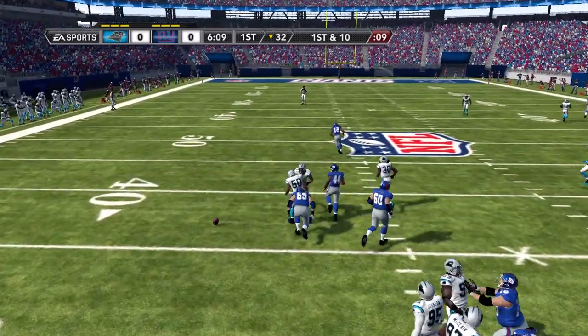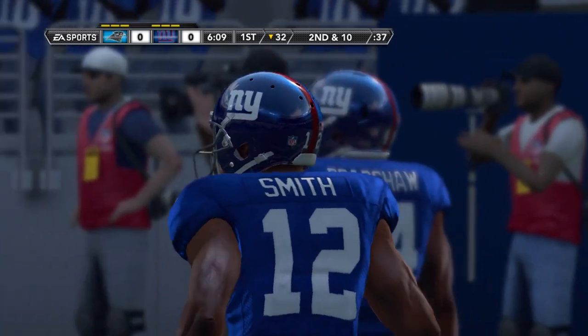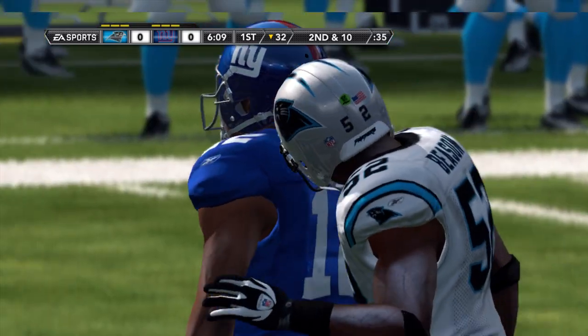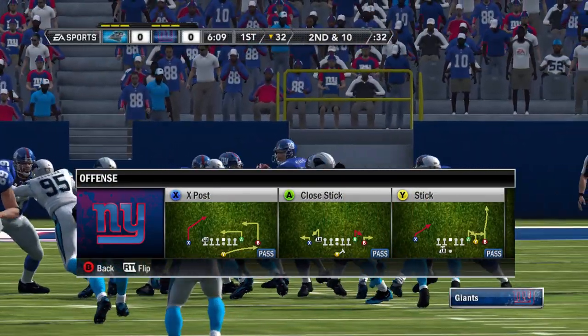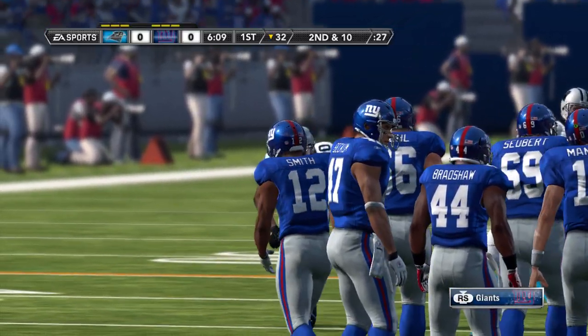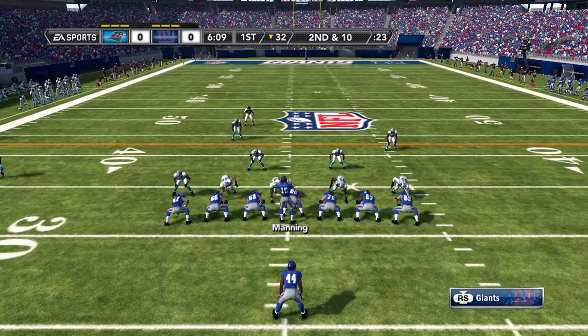Throws to his left. He drops the easy pick. Smith was the intended receiver on the play. That'll make it second down with 10 to go. They spot it at their own 32.